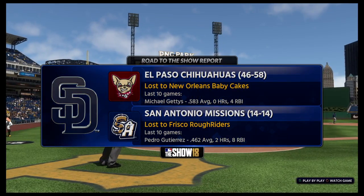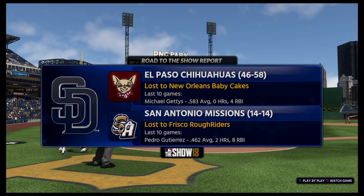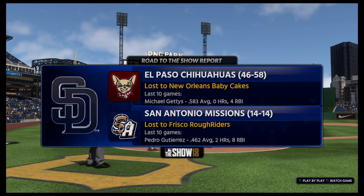And while we have a moment, here's a look at the Padres' Road to the Show report. Two players that this organization has to be happy about right now.